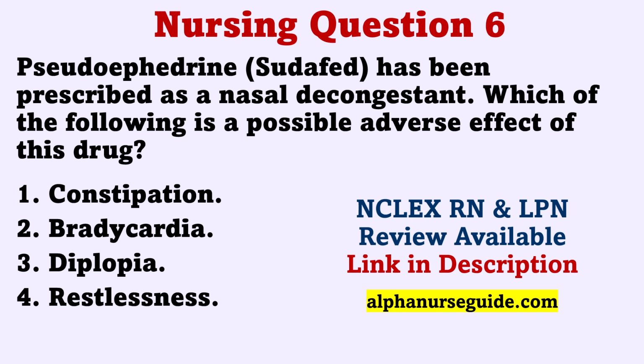Restlessness. Adverse effects of pseudoephedrine are experienced primarily in the cardiovascular system and through sympathetic effects on the central nervous system. The most common CNS adverse effects include restlessness, dizziness, tension, anxiety, insomnia, and weakness. Common cardiovascular adverse effects include tachycardia, hypertension, palpitations, and arrhythmias. Constipation and diplopia are not adverse effects of pseudoephedrine. Tachycardia, not bradycardia, is an adverse effect of pseudoephedrine.